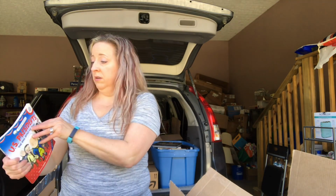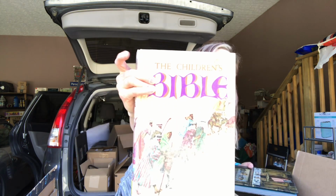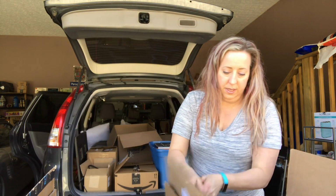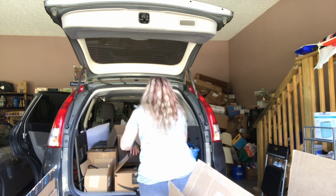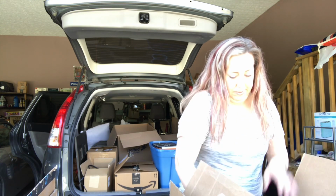The Human Body, A Book with Guts. U.S. Presidents. Or when that one was written, 2012. Winner Inside. I don't know what that is. Here's the big children's Bible. States of Decay. I don't know what to do with half of these. So these are all photography books. Lots of heavy books there.